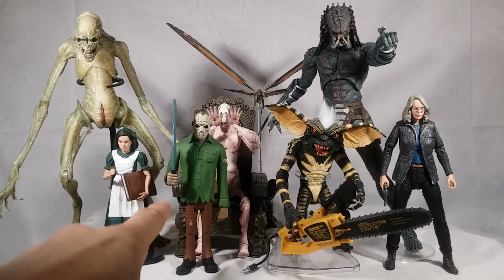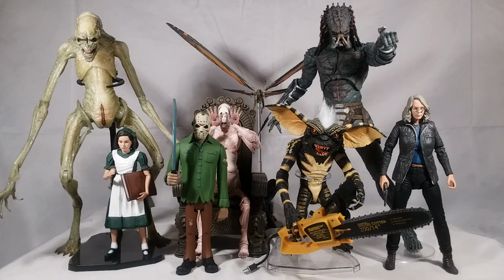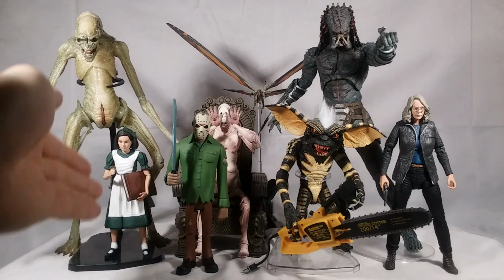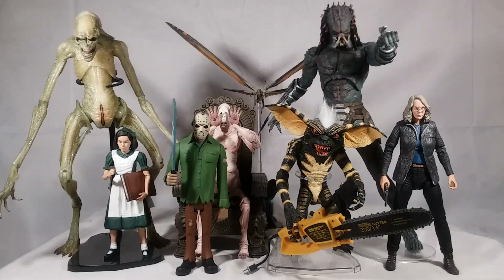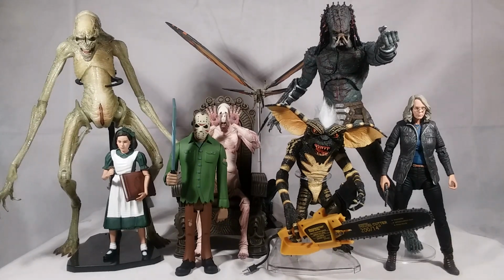The Toonie Terrors Jason represents the entire Toonie Terrors line. I think every Toonie Terrors is just as good as the last one, and I think the whole line deserves to be mentioned in here. So the Jason represents the entire line. But other than that, we have the Newborn, the Ophelia, the Pale Man, Stripe the Gremlin. We have the Mothra from the King of the Monsters line, the Assassin Predator, and the Ultimate Laurie Strode. These are my honorable mentions for 2019.